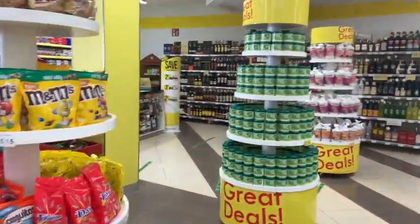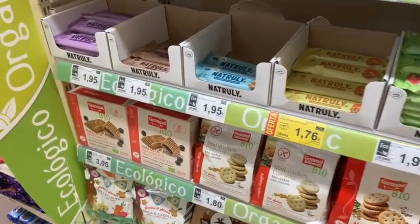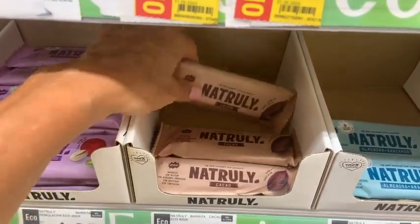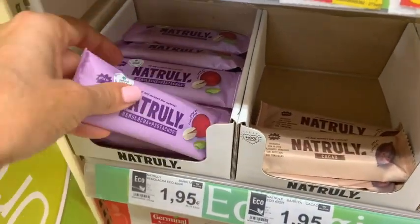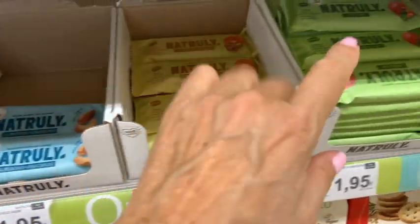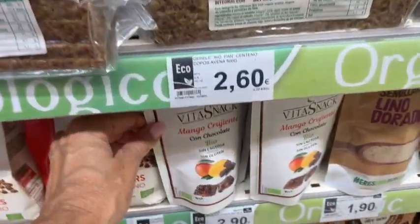Convenience store. So there's some products here that happen to be raw. This is just a little tiny supermarket near my dad's house. These are really good, so I took some of them to the beach. This one I haven't tried. So there's little bits and pieces, and then there's some. These are really good too.